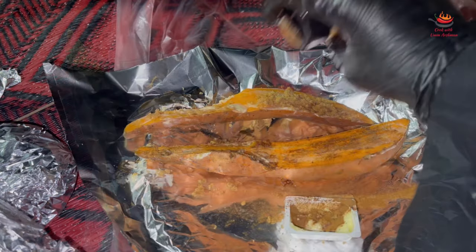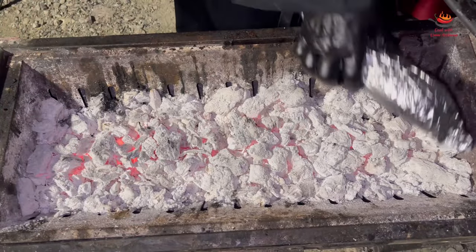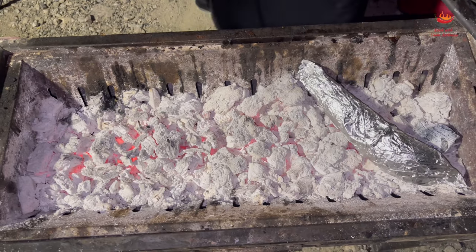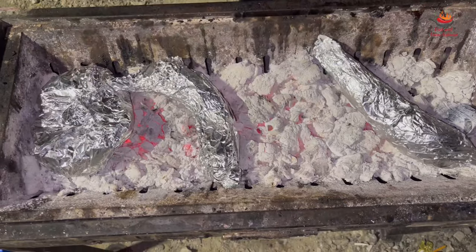But wait, we are not done yet. Add a handful of marshmallows on top of one sweet potato half. Then place the other half on top to create a delicious sweet potato sandwich. Wrap it up tightly in foil and place it over the hot coals. Let it cook until the sweet potato is tender and the marshmallows are all gooey and irresistible.